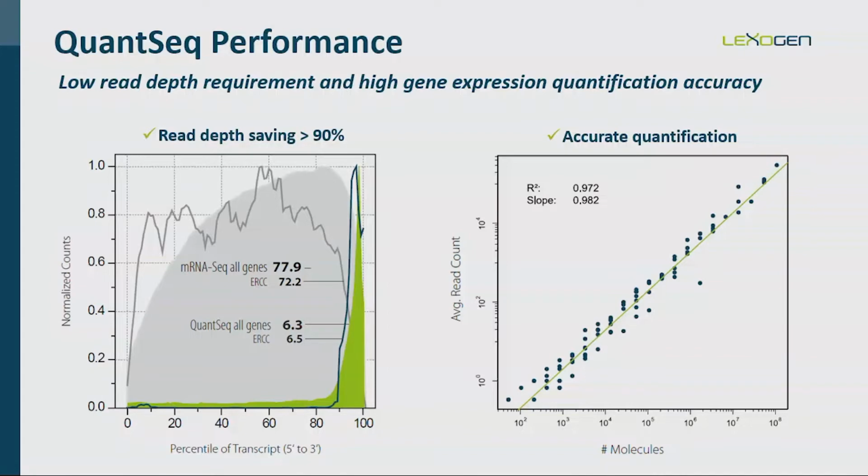So next I want to touch on the performance of our QuantSeq kit. As mentioned before, QuantSeq libraries cover the 3' end of transcripts, so you have a significant savings in terms of the read depth that's required. In the graph to the left, this showcases an experiment where data sets were evaluated for ERCC spike-in abundances. You'll see a major benefit of QuantSeq when plotting the relative coverage across the normalized transcript length.